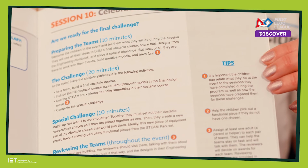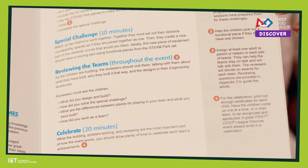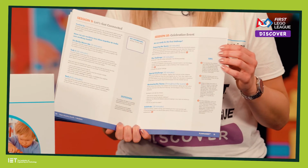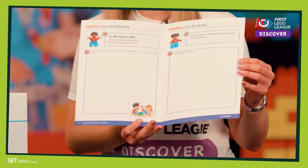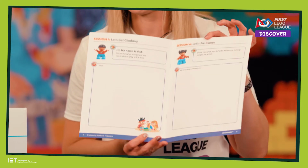There's also information about your celebration event, which is the 10th session of the programme. This is where children have the opportunity to share their ideas, their learning journeys and their final designs to lots of other people and have lots of fun. Every child will have an engineering notebook. This is where children can plan their designs. That might be in notes, drawings or pictures, and they relate to every other session.